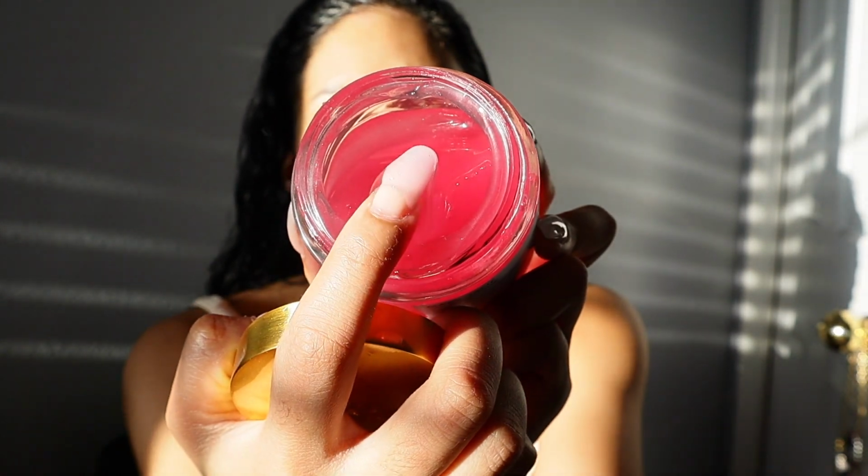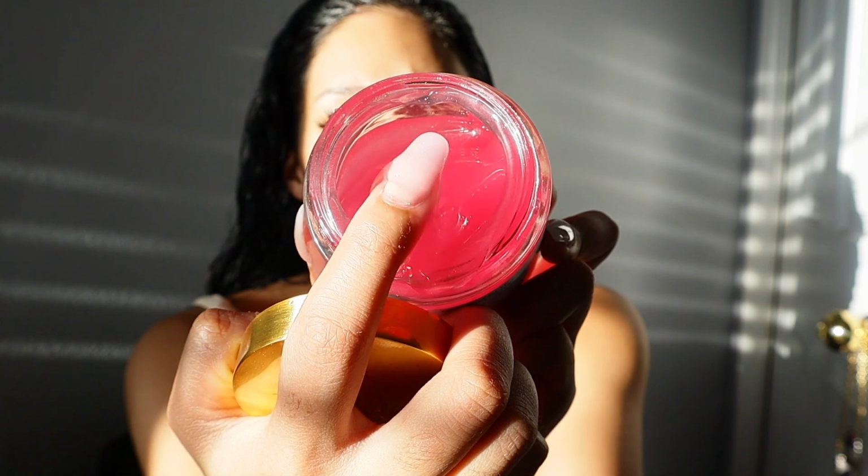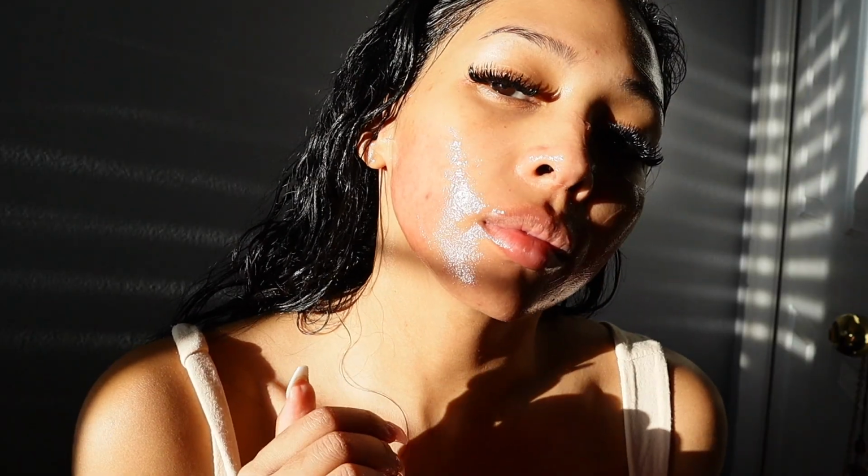I think it's because they don't have any harsh chemicals in there, so the fragrance doesn't really faze me at all. But when you apply this, you just apply it to clean skin and you don't have to wash it off at all. You just apply it and it will fully absorb onto your skin. It actually felt kind of heavy when I applied it, but once it was absorbed, it was as if it never was applied to my skin, if that makes sense.